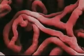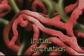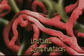However, some proteins are so large that they can't go back into the capillaries, and these proteins, along with some interstitial fluid, are sucked into the initial lymphatics and then into the lymphatic capillaries. At the moment of this transition, the interstitial fluid is officially called lymph.